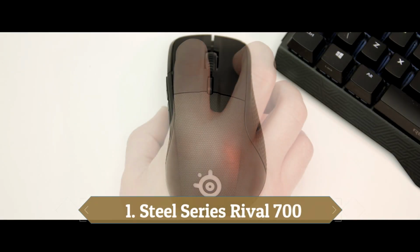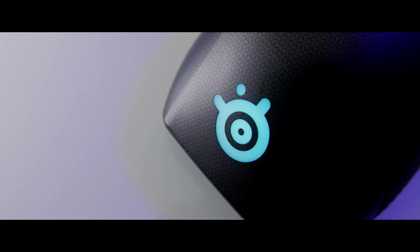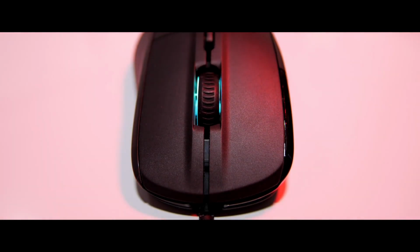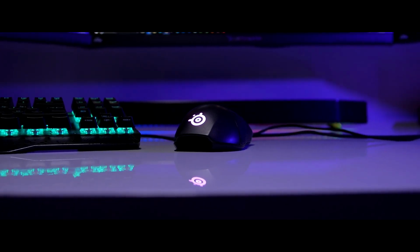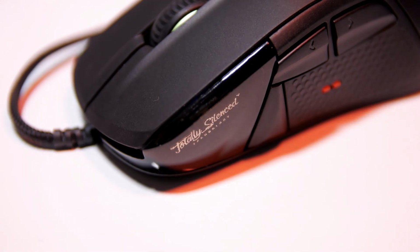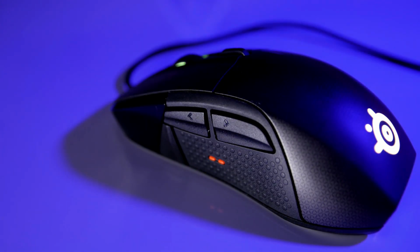1. SteelSeries Rival 700, the only mouse that vibrates. The first gaming mouse on our list is the SteelSeries Rival 700, and for those who don't know, the company's Rival series is perhaps one of the most popular series that is currently under SteelSeries. As for SteelSeries itself, the company is the favorite among pretty much every single professional esports gamer, and has earned itself a lot of reputation among the most passionate gamers there are.